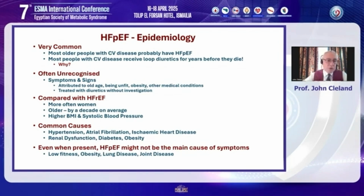Common causes of HFpEF are hypertension, atrial fibrillation, and ischemic heart disease, but also patients who have renal dysfunction, diabetes, or obesity. It's also important to recognize that even when HFpEF is present, it might not be the main cause of symptoms. In fact, being unfit, obese, having lung disease or joint disease may all contribute to the patient's symptoms, and HFpEF may be the comorbidity of these problems rather than these problems being the comorbidity of HFpEF.